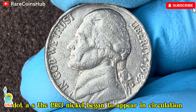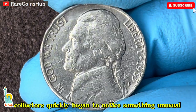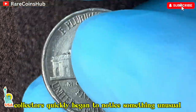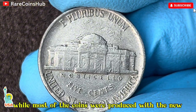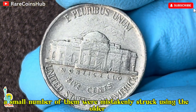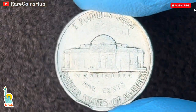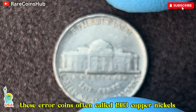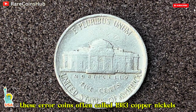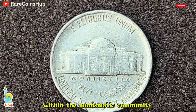coinage. As the 1983 nickel began to appear in circulation, collectors quickly began to notice something unusual. While most of the coins were produced with the new copper-nickel composition, a small number of them were mistakenly struck using the older, more expensive copper-nickel alloy. These error coins, often called 1983 copper nickels, quickly became a subject of great interest within the numismatic community.